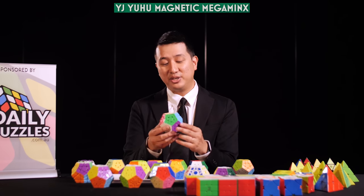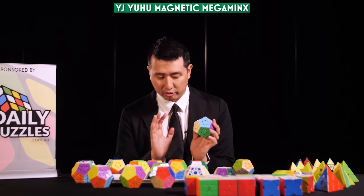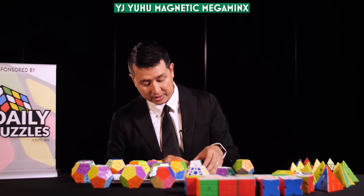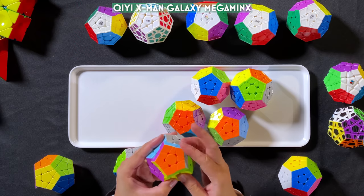This is the YJ Yuhu. I personally love this Megaminx. It's really, really nice. Also very, very budget, like a great entry into the Megaminx world if that's all you want to try out. This is the X-Men Galaxy Megaminx. It's got a really interesting concave shape compared to all of the others, which I actually don't mind too much.